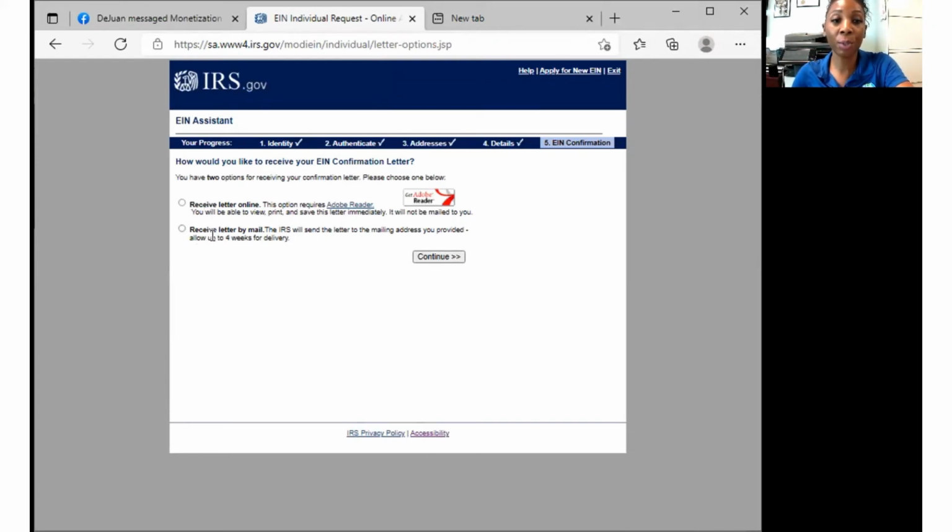Now you can choose to receive your letter immediately right now online. Remember, this is why we need a printer and we need to have a computer to save it and download it, all right? And you're gonna need Adobe Reader, all right? Or you can have it mailed and it's gonna take some time. But if you want it right now, go ahead and click receive the letter online.